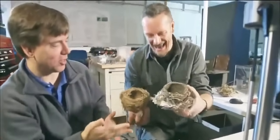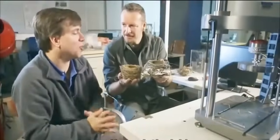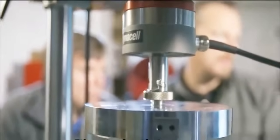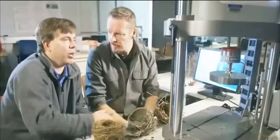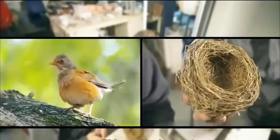So, I've brought some nests for Corey to put through the lab's nest testing machine. It's a crusher that measures structural stress. That's how much force it takes to distort and ultimately destroy a structure. The same principles apply to bridges and skyscrapers. Here's a traditional robin's nest.